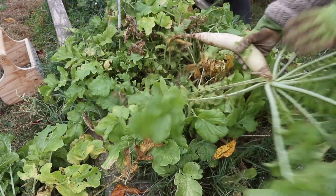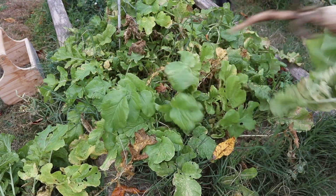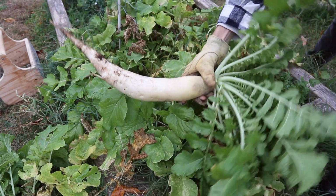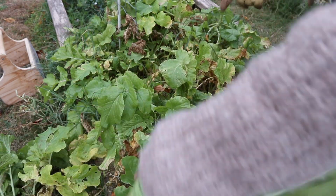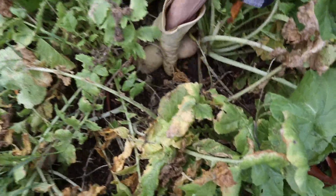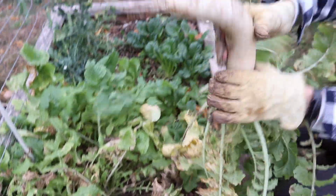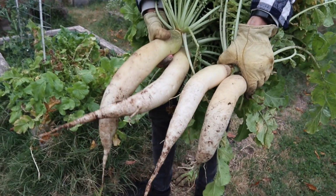Whoa. Whoa. Oh, yours is huge. So long. Yours is thicker, but that one's so long. Wow. Pretty equal, actually. Really cool. That one actually split. So. Oh yeah. Nice. It's very solid. Wow, look at that. Amazing.